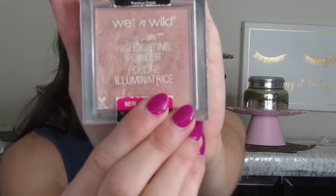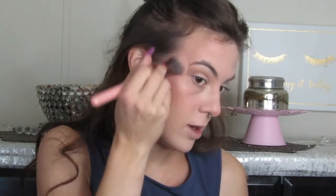But this is the Wet n Wild Mega Glow Highlighting Powder in Precious Petals. Oh my god, this highlighter is a fan favorite, I feel like. So it has definitely gotten its hype, and for good reason. It is a gorgeous highlighter. Look at that. I mean, that glow is just like so, like butter. So I love a good highlight. I'm going to use quite a lot of her. Do a little under my brow, above my temples.